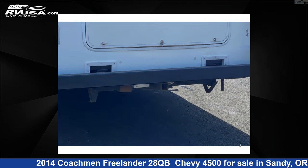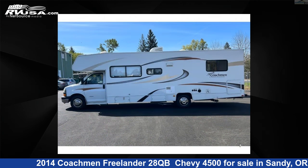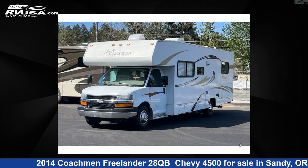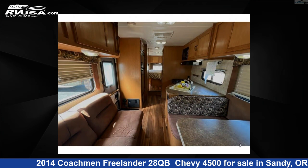This used Coachmen features sleeps 6 and 50 gallons fresh water capacity. The floor plan layout of this Class C features bunk over cab, rear bedroom. This 2014 Coachmen Freelander 28QB Chevy 4500 is built on a Chevy 4500 chassis.